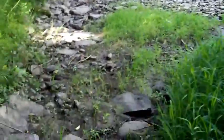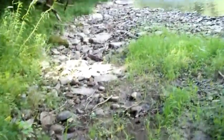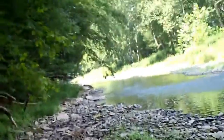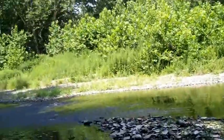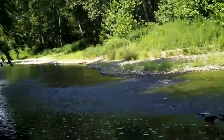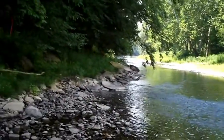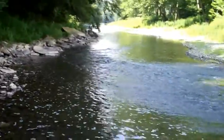Okay. Maybe I'll find some worthwhile fossils down here. If we come out to the creek, you can see down there, that's towards the cottage, the cabin.